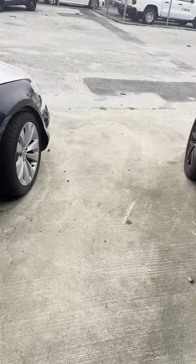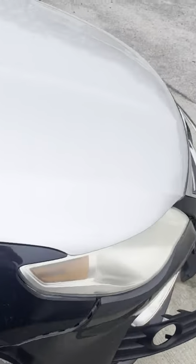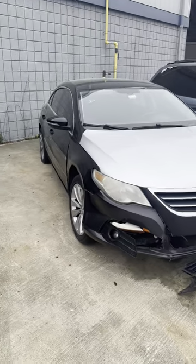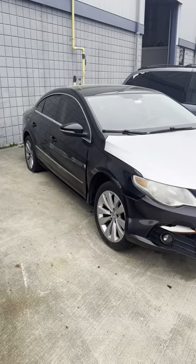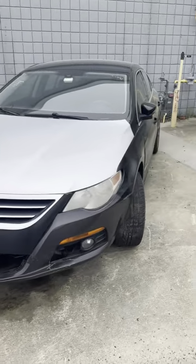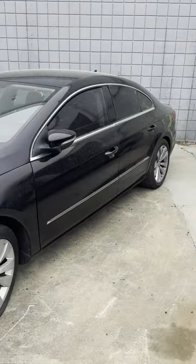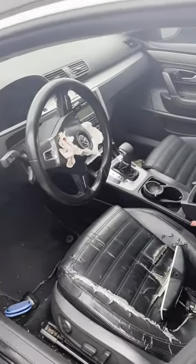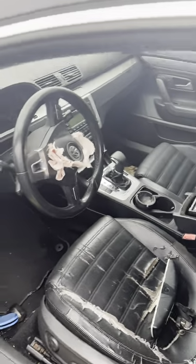Next up is lot number four, which is going to be a 2009 Volkswagen Passat. Some damage to the body there. No key on this one. Looks like your airbag has been deployed.